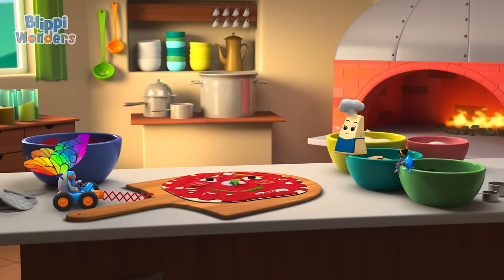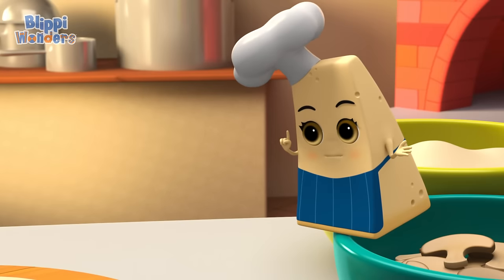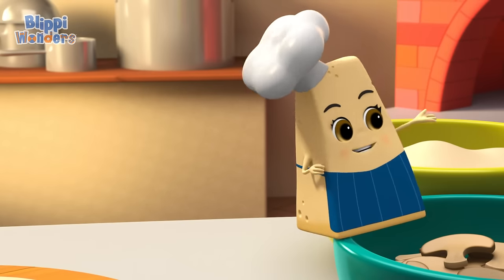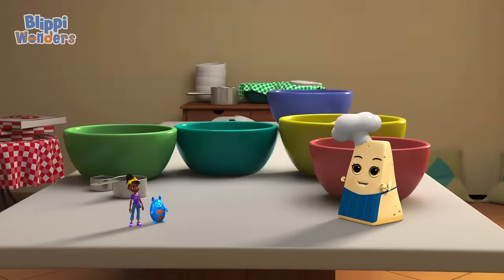Are you ready, Blippi? Ready, Paula! Time to bake the pizza! But you have to be very careful. The oven is hot. Careful. Careful.